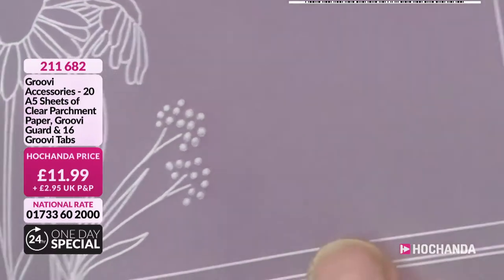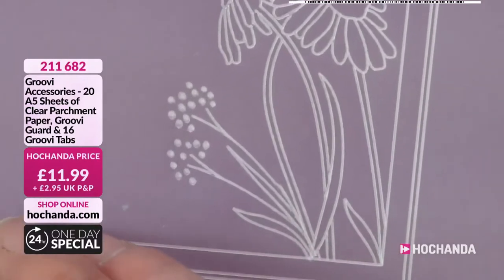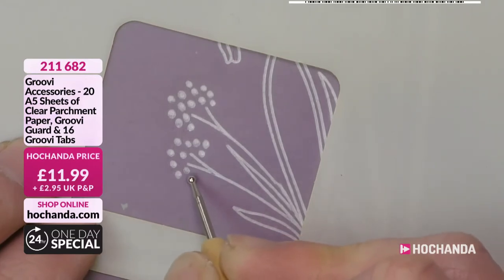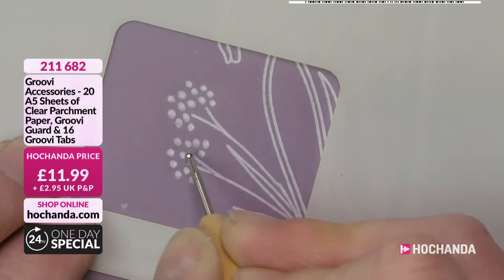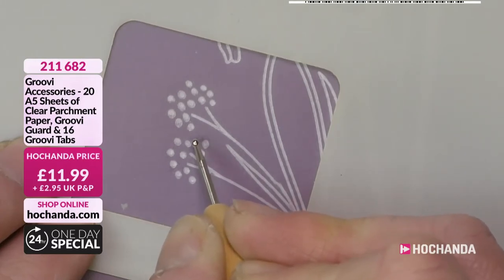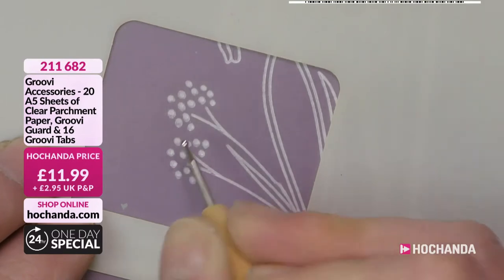So what I'm going to do now is turn it back over. There we go, in the middle of the screen. Use my guard again to lean on. And then I'm going to go back in again and give a little wiggle. A little bit of pressure, and we'll concentrate on this section here so that we can see the difference between the ones up here and the ones down here.